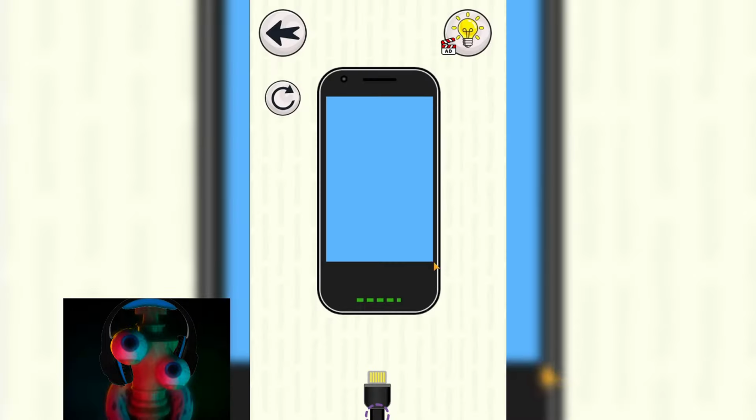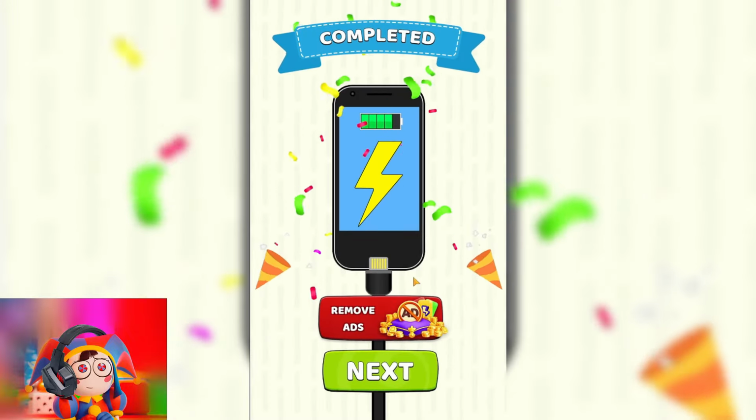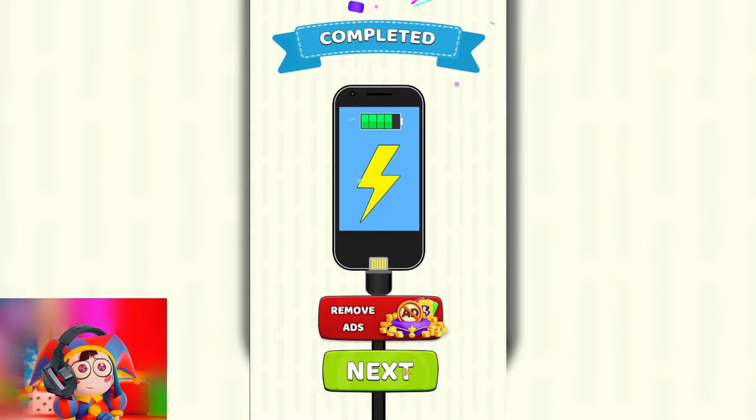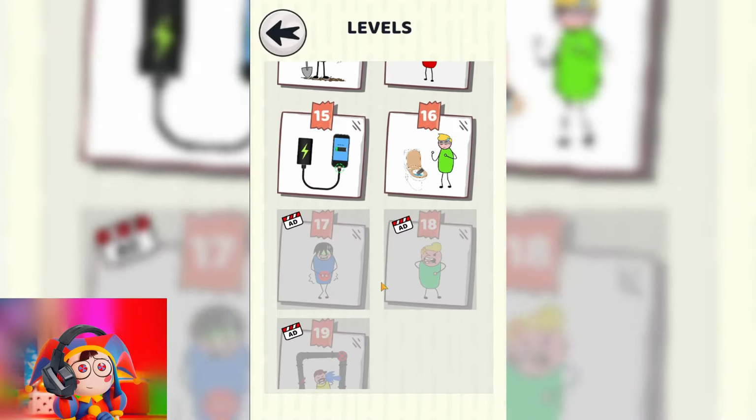Oh, it looks like all we need to do here is charge our phone. Well, that's easy enough. We got into this connector with the wire on the first try. Okay, that was really easy. Well, now we need to move on to the next level. Let's see what the next level of this game will look like.